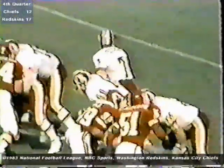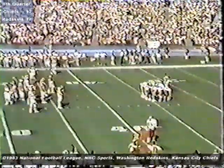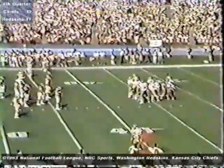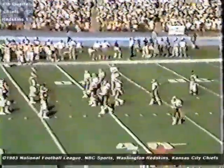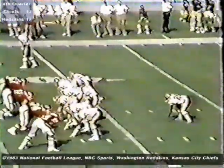I think the snap came a little too soon, didn't it? You know it did. The center was a little bit quick. Either he thought he checked off, and that may have made the snap count a little quicker, or else the center was thinking about something else. But whatever the situation, Theismann wasn't ready for it. 2nd and 9, 43-yard line.